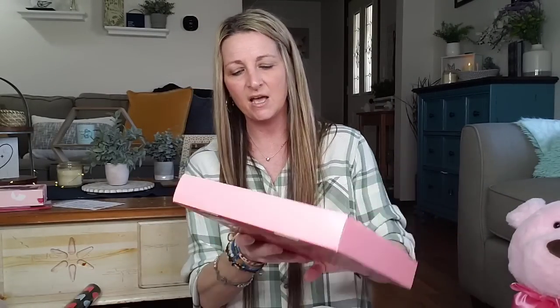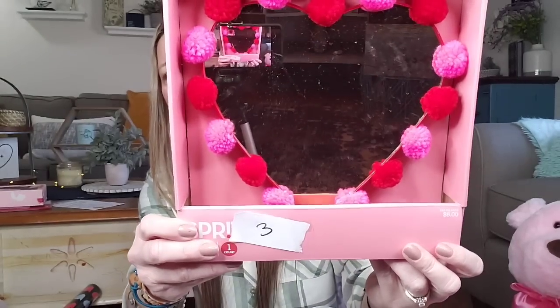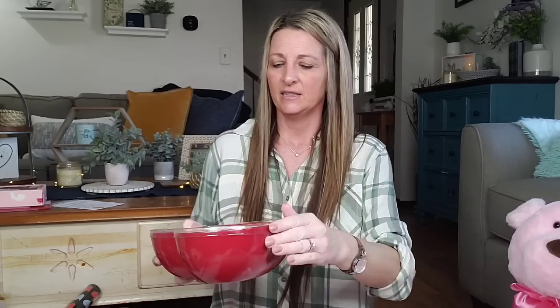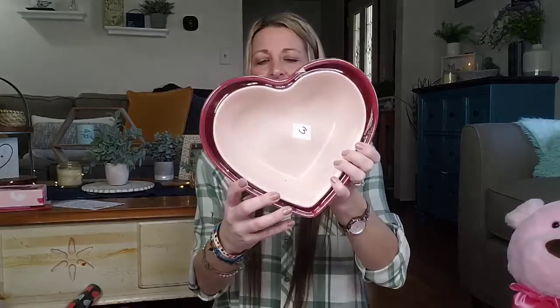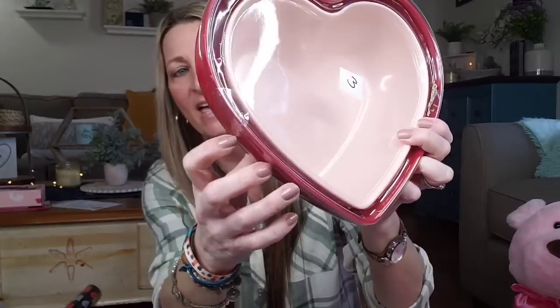I bought 3 of these. These retail for 6, so I paid 60 cents. Oh, these, I picked up 3 sets, one for each of my 3 older girls. These are mixing bowls. $1, and you get 2 of them. And these are heavy duty.